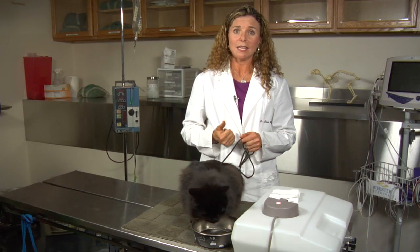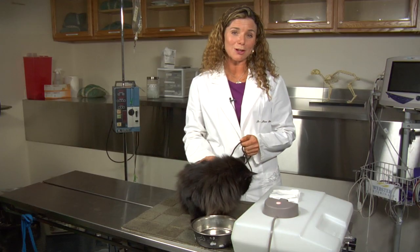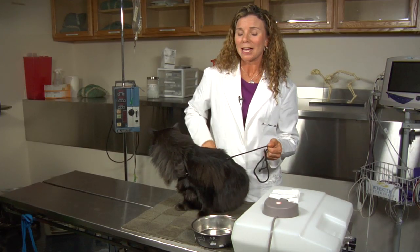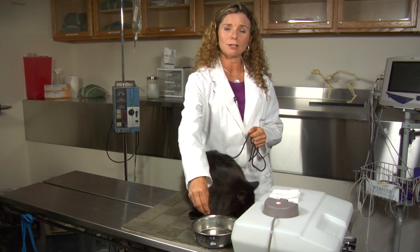Today we're going to talk about how to clear the nasal passages of congested little kittens. Now, we don't actually have a kitten with us today. We have Bob here, who's agreed to volunteer with us. He is a young cat, but he's not exactly a kitten. But what we're going to talk about is, why do kittens get upper respiratory infections?